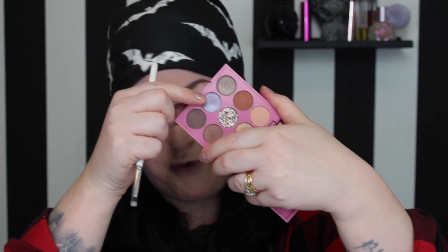And I guess I could do this off screen, but I'm just going to quickly do it over here. Just putting a little bit of glitter glue there, and then we're going to go into this beautiful iridescent, purpley shade, which I believe is Calm. I'm going to take that on the same brush that I just used to put down some glitter glue, and we're going to stamp that on the inner corner. Yeah, just like that. That's a beautiful little pop.